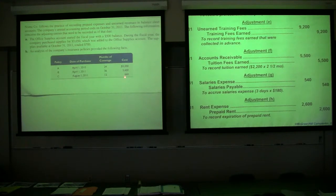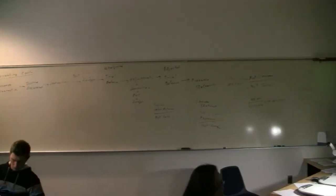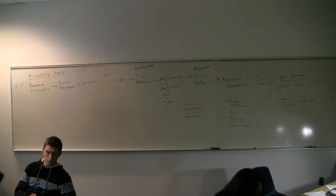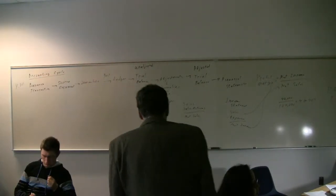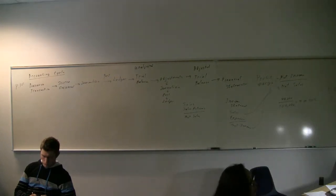How much is the adjusting entry? So their accounting period ended October 31st, 2011. It was for the year. It's the annual. Okay? So I'm going to turn this around, and let me show you how this works out. I'll just point it up here because there's kind of a big empty space. It'll be easy to work with. So here's how this works.